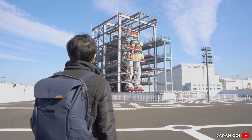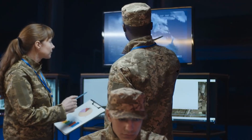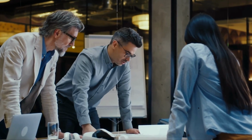Bandai shared maintenance schedules and part lifespans. Service teams tracked wear on gears after each demo. Military officials realized that large mechs need regular inspections and modular parts that can be swapped quickly in the field.